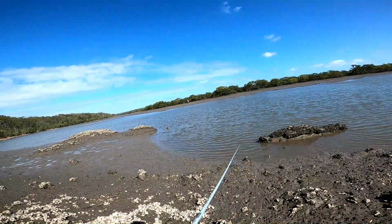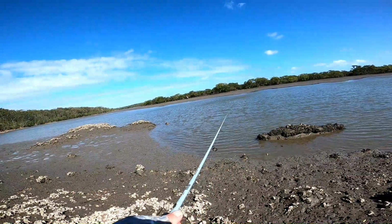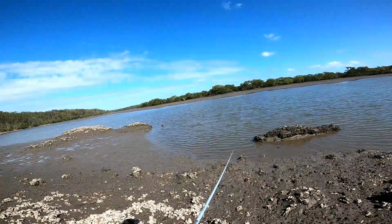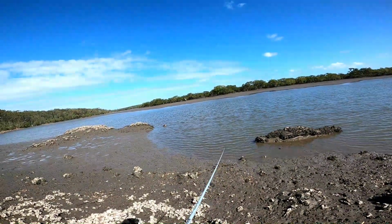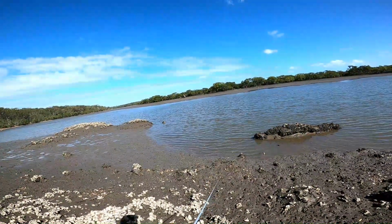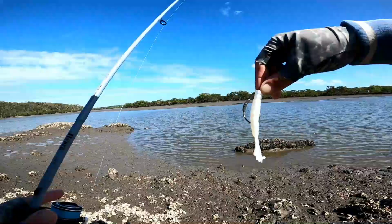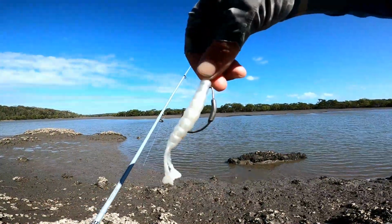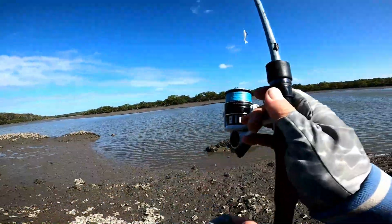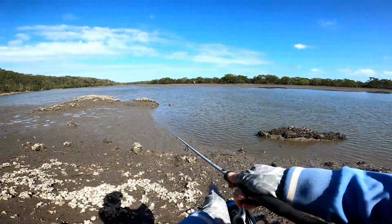Would have been better if it was a little bit heavier jig head, but there's not much we can do about that. Look at the action on that. The double tail action on that's unbelievable. It reminds you of the old Mr. Twisters, where it used to have the two curly tails on the end. Until you have a go.